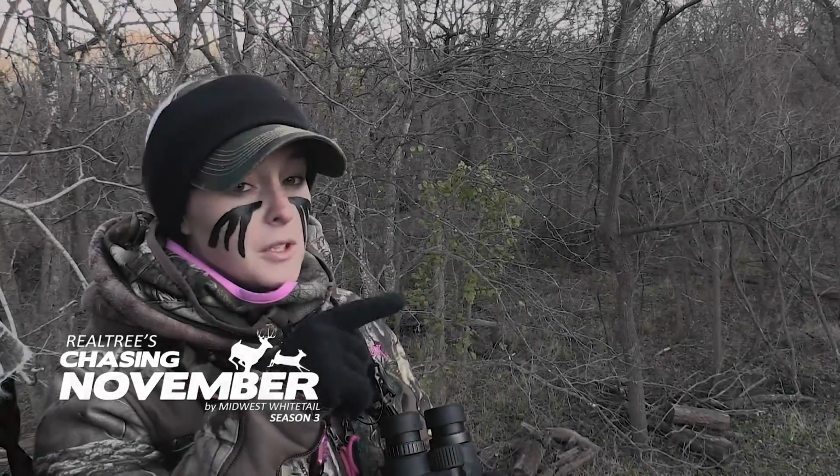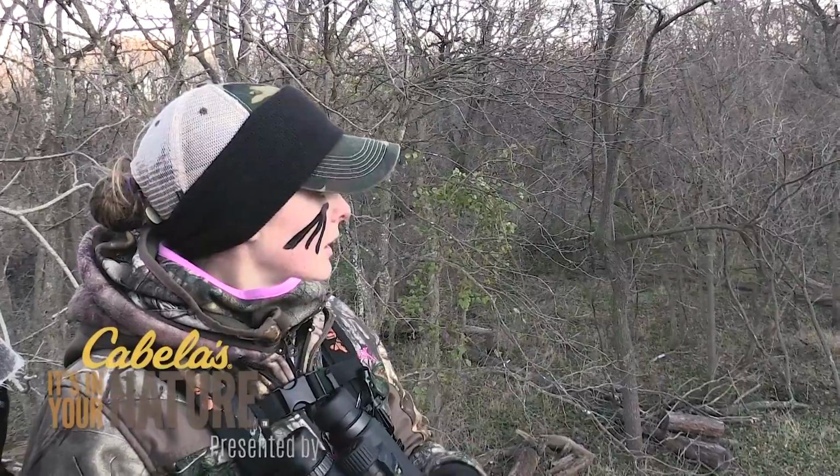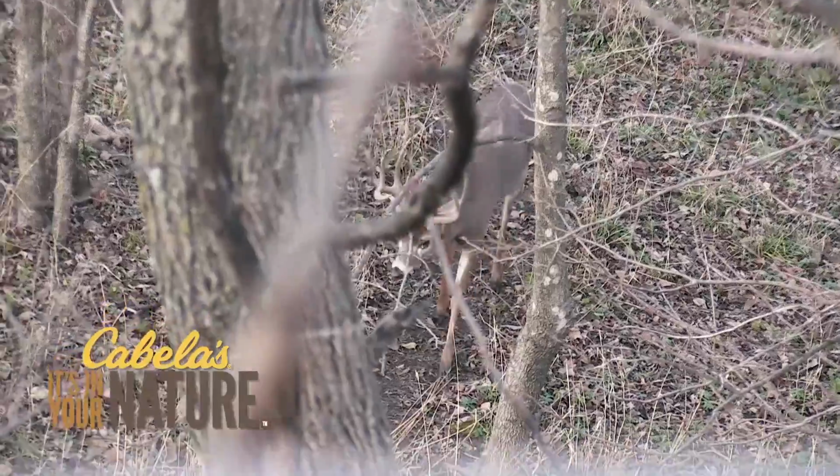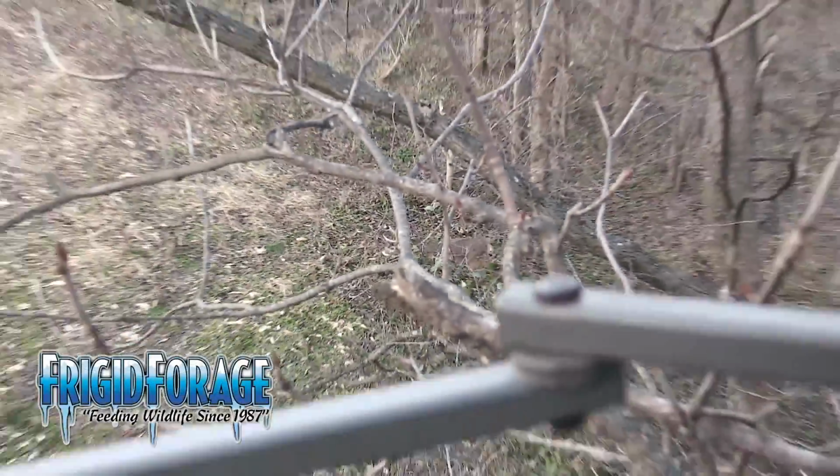We have a buck with a doe on the other side of it. Just a really nice buck. Big deer. Yeah, it is a big deer. You want to shoot him? We can possibly double. I don't think I can.